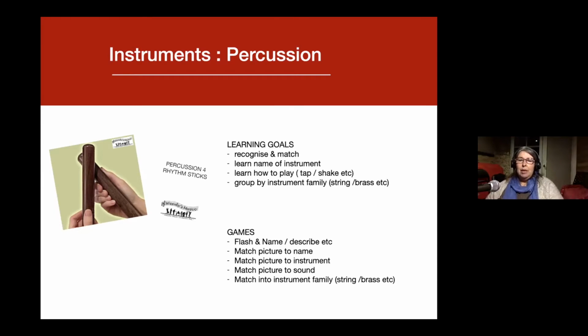What I call flash and name is literally when you hold up the card. In this case, I would hold up the picture to the class and ask them something like, what's the name of this instrument? And they would then need to tell me, oh, these are the rhythm sticks, or if we've gone down the path of calling them claves or whatever else you want to add to that information, they would need to be able to give you that information. You might hold up the card, in another instance, and say, right, can you go and find me this instrument? So they have to literally go and find which tub it is to be able to then play it in your activity. You might play the instrument behind a screen, and then they have to match that to the picture and then to the name and so forth.